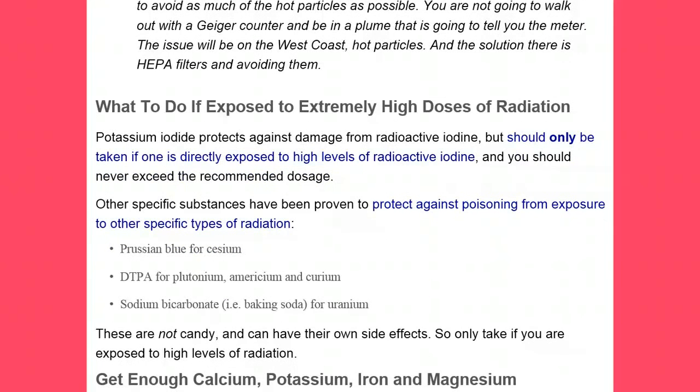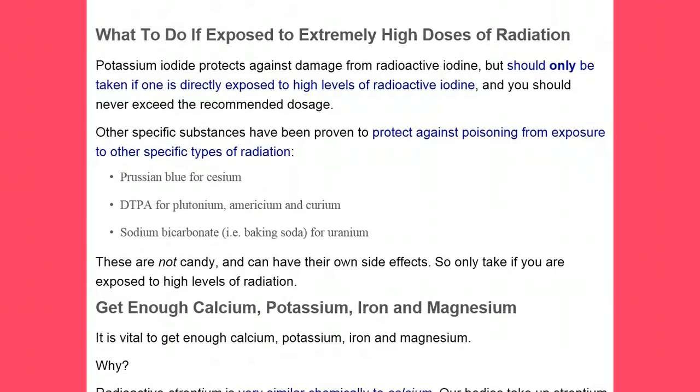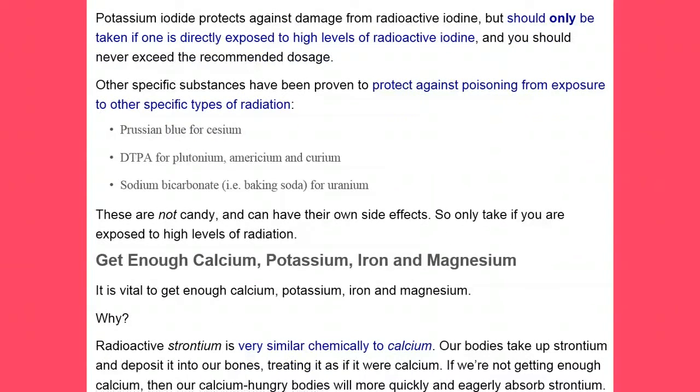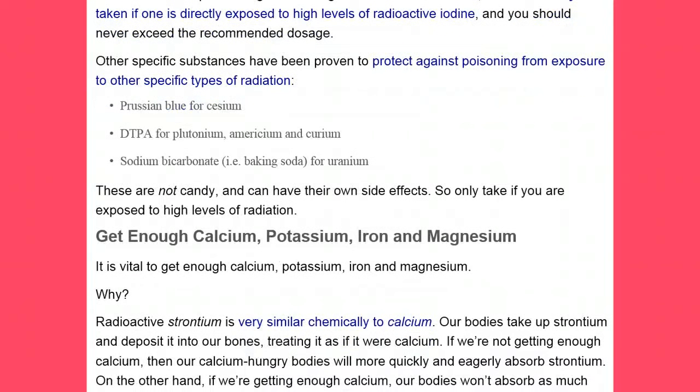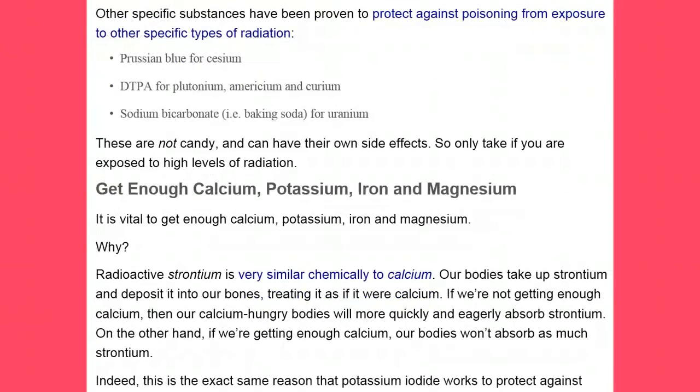Get enough calcium, potassium, iron, and magnesium. It is vital to get enough calcium, potassium, iron, and magnesium. Why? Radioactive strontium is very similar chemically to calcium. Our bodies take up strontium and deposit it into our bones, treating it as if it were calcium. If we're not getting enough calcium, then our calcium-hungry bodies will more quickly and eagerly absorb strontium. On the other hand, if we're getting enough calcium, our bodies won't absorb as much strontium.